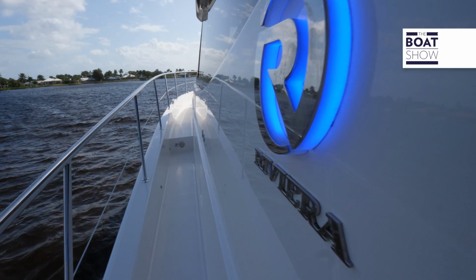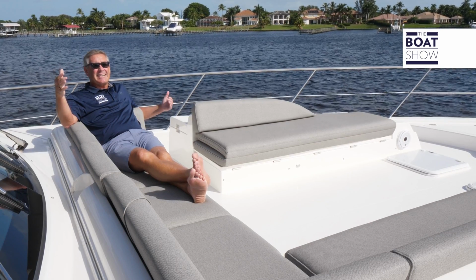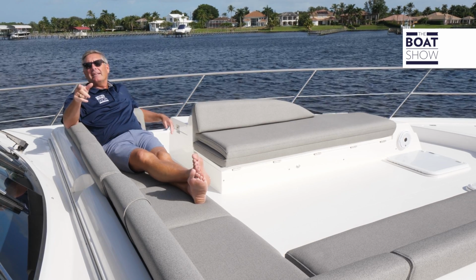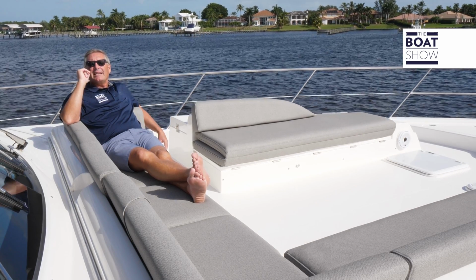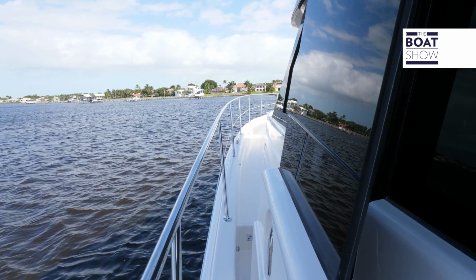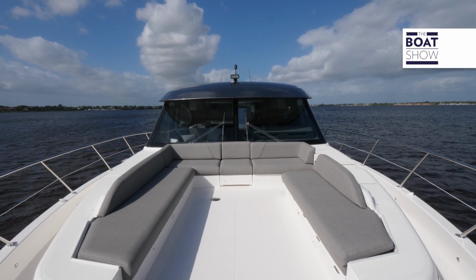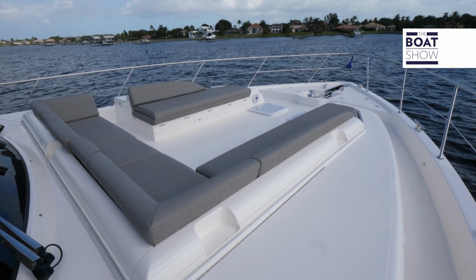Gaining access to the bow is a snap on both the port and starboard side. There's generous side decks and it's very safe coming up here, again with the stainless rails to hold on to if you need. You can step out from the captain and first mate's helm chair through a watertight door, and then as you come up to this U-shape sofa up here, you can catch the rays.